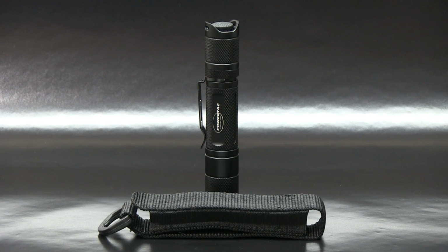All Powertac products feature a full lifetime warranty with no questions asked.